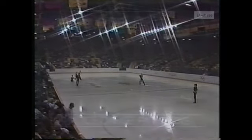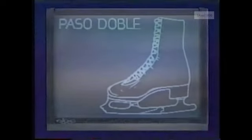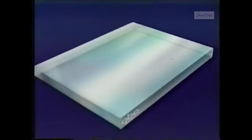Warming up now for the second dance, which is called the Paso Doble. Dick, would you like to explain that to us? Well, the Paso Doble is really a unique dance among all many compulsory dances. It's a dance drama. Now, this is the pattern on the ice. You see, it sort of will eventually end up looking like a peanut. But right now, you see that great bulge there, the steps across the bottom of the rink.